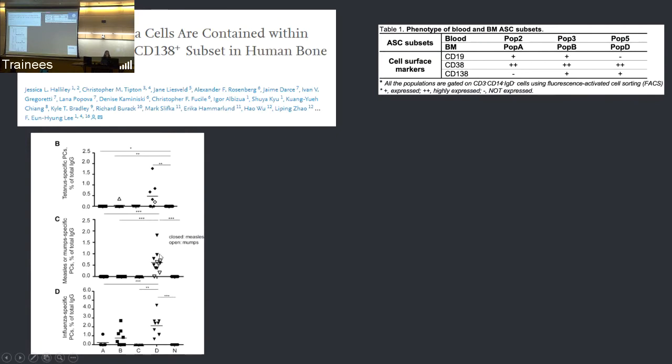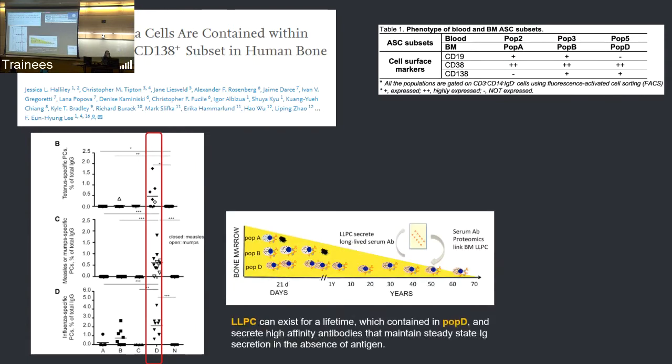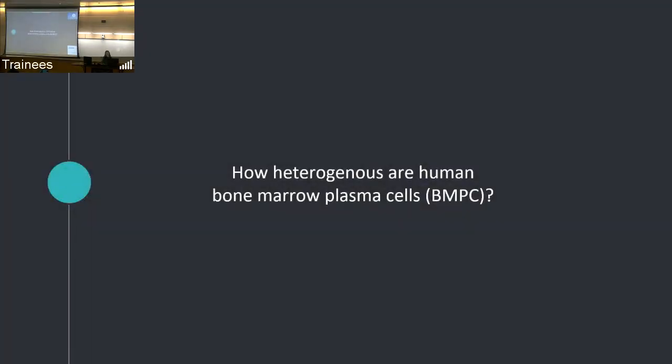So you can see that even after tens of years, within the PopD cell populations, they can still detect some specific antibodies. So the summary from this study is that the long-lived plasma cell can exist for a lifetime, contained in PopD cells, and secretes high affinity antibodies that maintain steady state Ig secretion in the absence of the antigen. Then I'm going to talk about how heterogeneous human bone marrow plasma cells are.